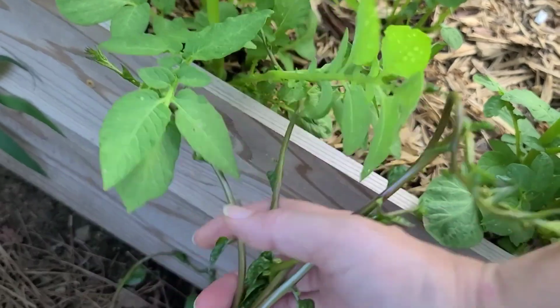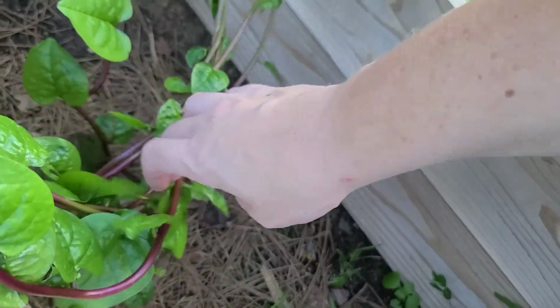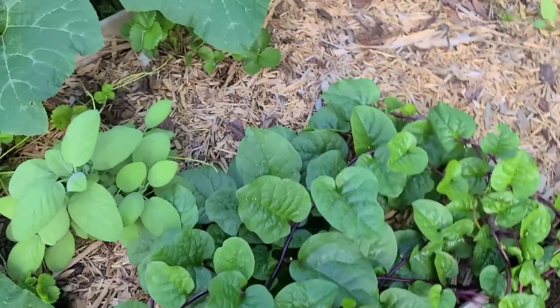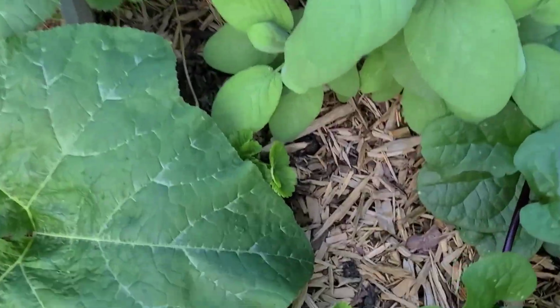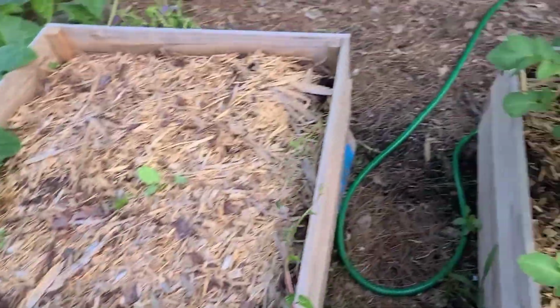So I'm going to try and kindly redirect that, but lots of lessons to be learned for sure, like know what you're planting. Make sure that you have enough room for it. I have a very modest bed, or I guess garden area, as you guys can see.